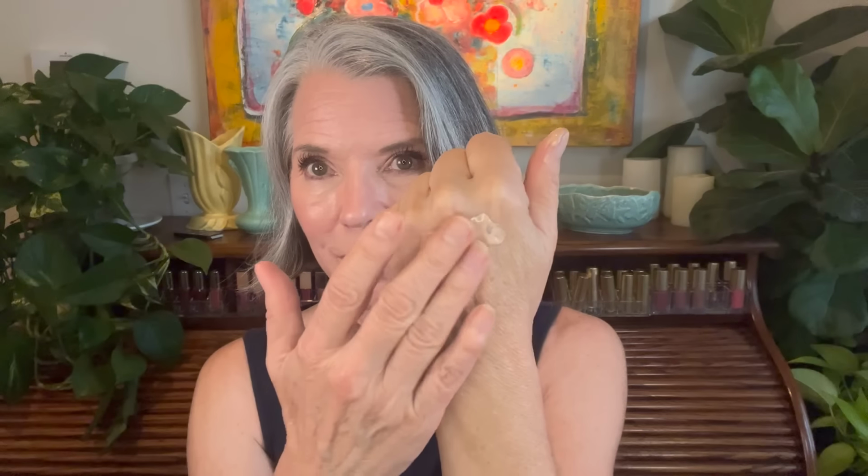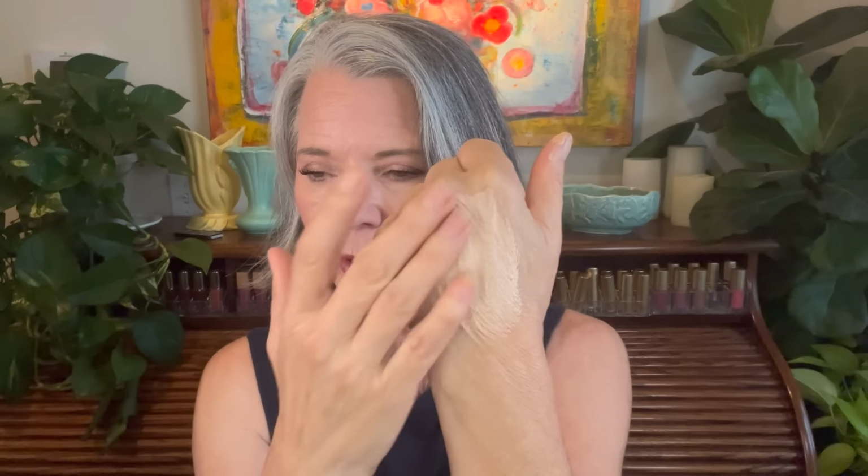Anyway, neither one of these shades is quite right for me, so I did wind up blending them together to get a pretty good match. However, based on Revlon's description, I do think that 117, which is described as medium neutral beige, might be the perfect shade match for me. But I was able to make this work.